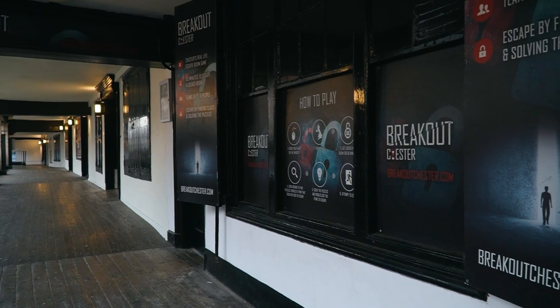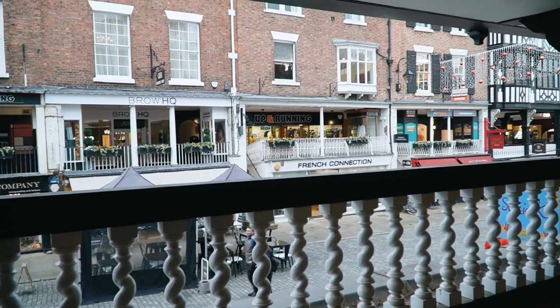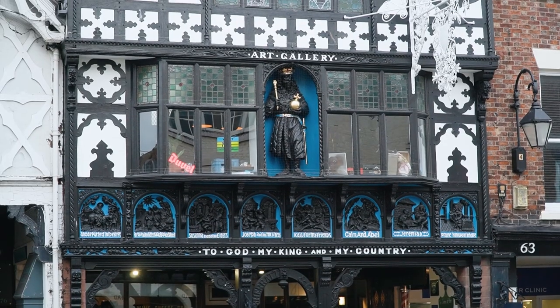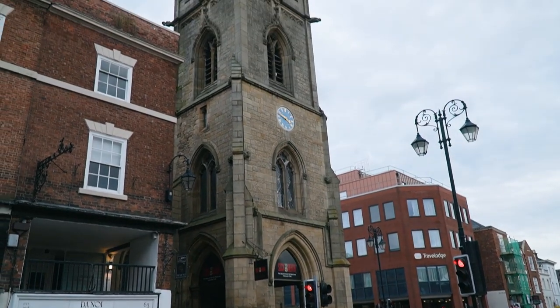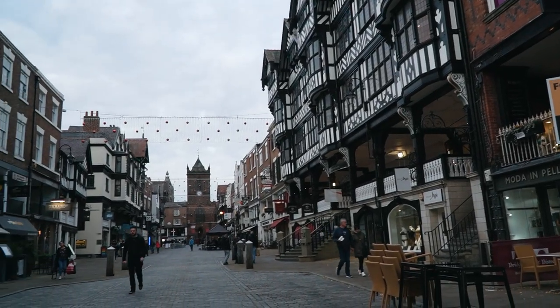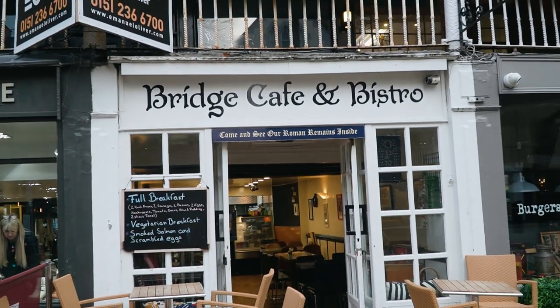Okay. Have you ever seen anything like it? Like, there's a whole other row of shops and they're up above street level, like set back. Yeah, it's really interesting. There are like apartments and stuff up here too, but shops that are like 5 feet back and 10 feet higher than the other one. It's really weird. Interesting that they also say things like, this one says, to God, my king and my country. This place is enticing me with their taunt of, come and see our Roman remains inside. What do you think they are? I don't know, but it seems like they're closing.